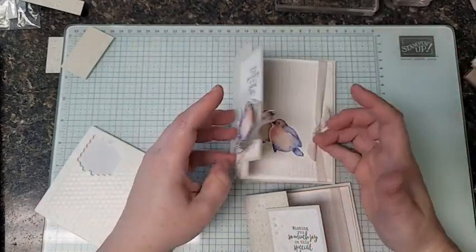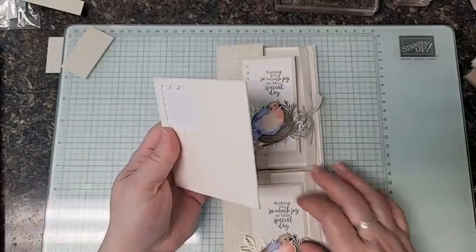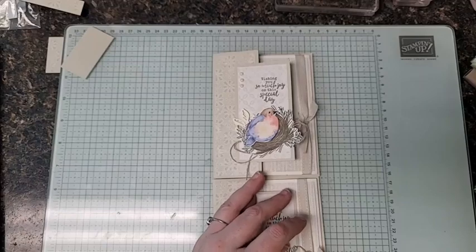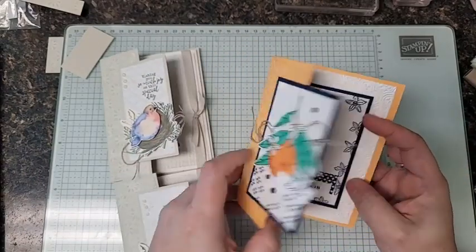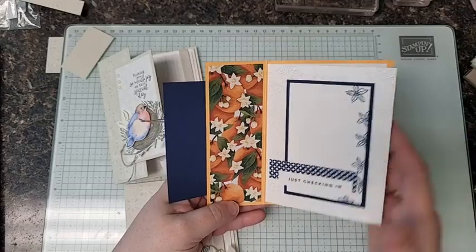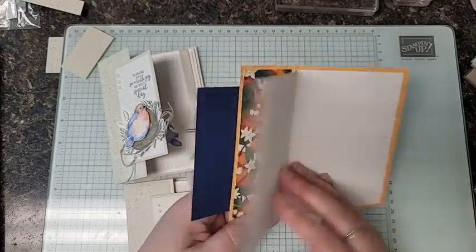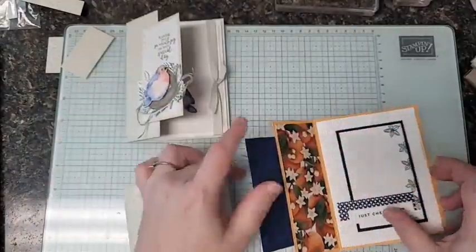So no pun intended, this is the nested front fancy fold. Super easy to do. And first, I have to show you the card I was inspired by. This was from my friend Christine. Isn't that cute? Hers opens this way, which actually makes a lot of sense, right? But when I was doing it, I thought, I think it'd be fun if it opened this way. So that's how I came up with that one.